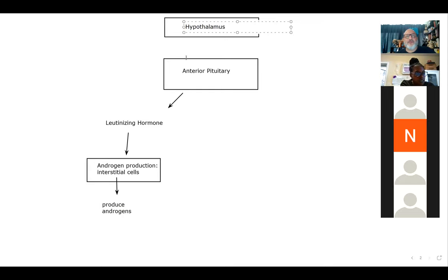How does it tell the anterior pituitary to make luteinizing hormone? It releases the gonadotropin releasing hormone. Perfect. So our hypothalamus produces gonadotropin releasing hormone that tells the anterior pituitary to produce luteinizing hormone. That luteinizing hormone goes to the interstitial cells, tells the interstitial cells to make androgens. And typically, how are androgen levels maintained within the blood? How do we maintain homeostasis of our androgens in our blood?